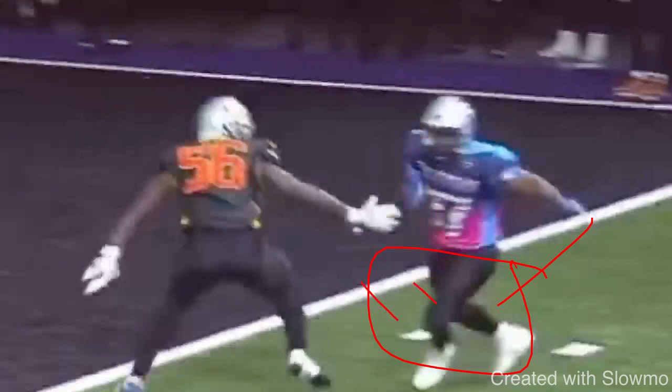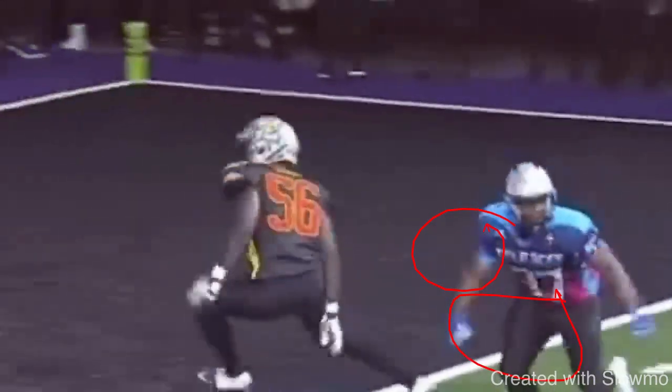I open up my hips like this. I'm pushing off of my cut leg, and then I'm able to get out of this thing. You see how his third step's already down this route? Second and third step are already down the 45. That doesn't give him time to react, fellas.